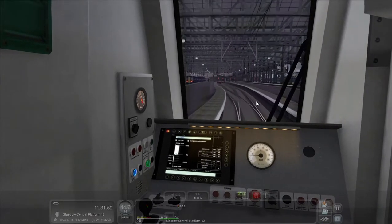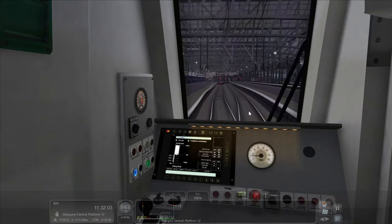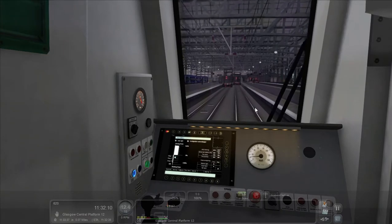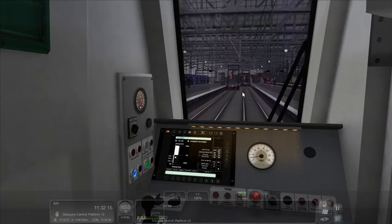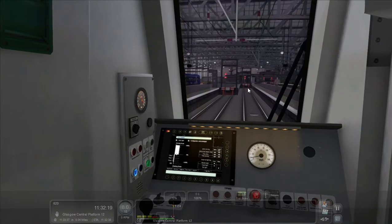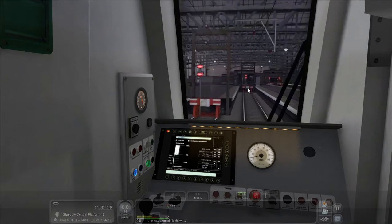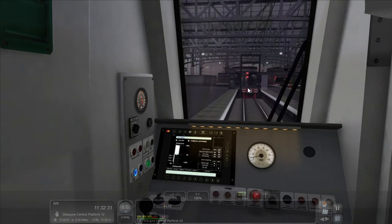So, we will get the braking up just a wee bit. Okay. Slow her down just a wee bit. I'm aiming just to stop just before the buffers. So I'm aiming just to have these 2 red lights just in my sights as we finish. I won't stop too close to the buffers, as if you ram the buffers, that scenario failed. Yeah, I don't really want that personally.